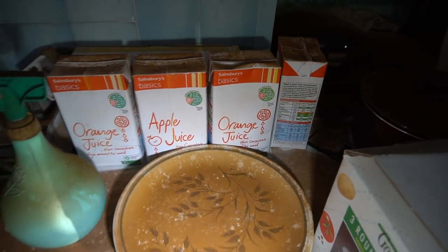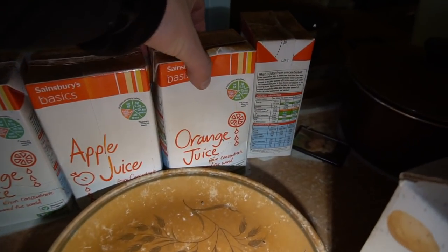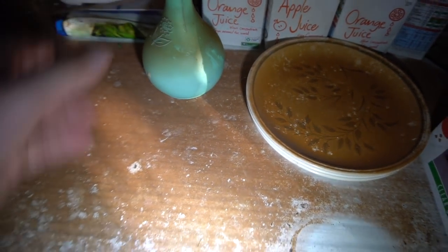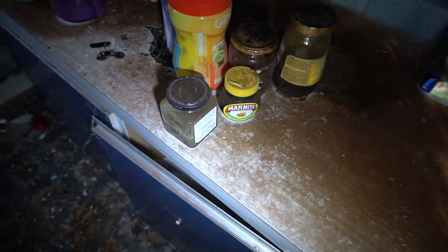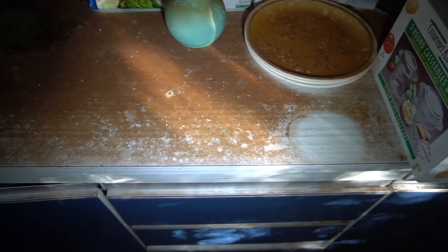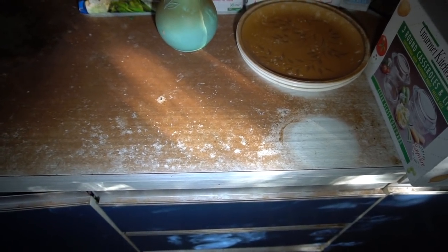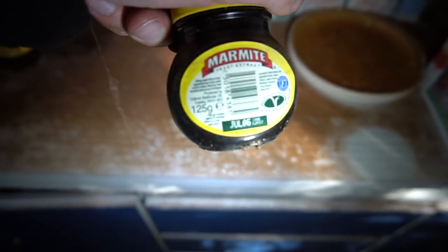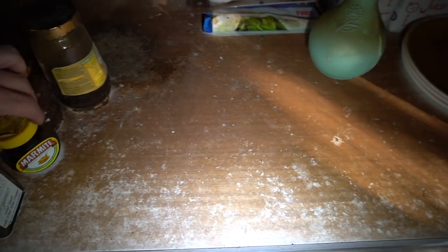As you can see, look, these are 2010. And you can just see from the dust underneath how long these have actually sat here, and things have just not moved. That had been moved. But here, look, it's this Marmite. And the date of the Marmite is, where is the Marmite date? Ah, there you go. That's really strange because that is July 06. And that hasn't been moved, you can see, for a long time.